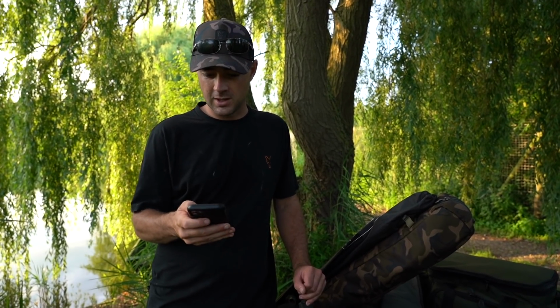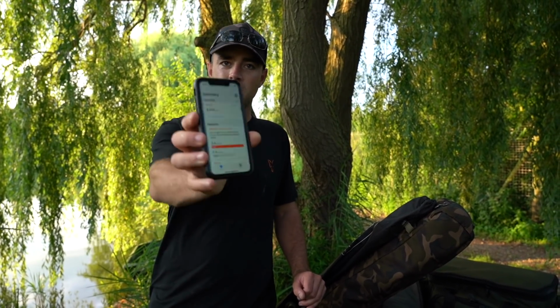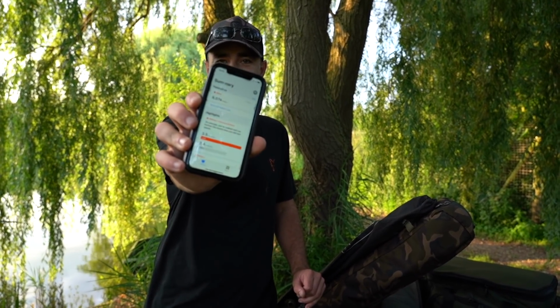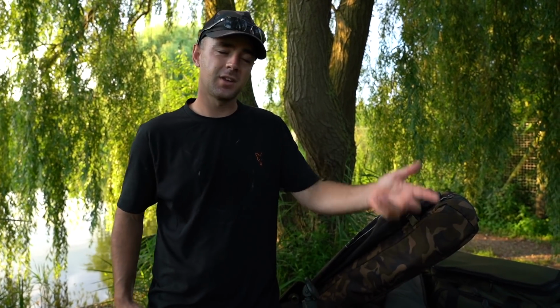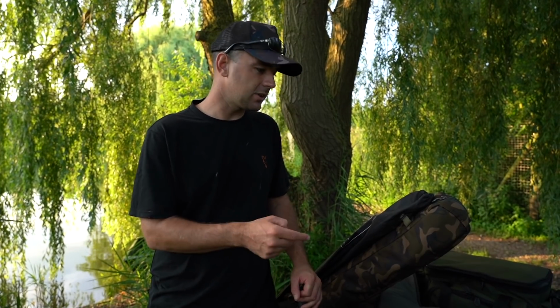But time is ticking on now. It's 8 o'clock, looking at my phone, and just double checking, we've done 8,000 steps around this lake. And it's what it is. Sometimes the weather is just too hot, so I think we'll have a chance going into the evening and potentially tomorrow morning. So I'm going to load this barrow up.